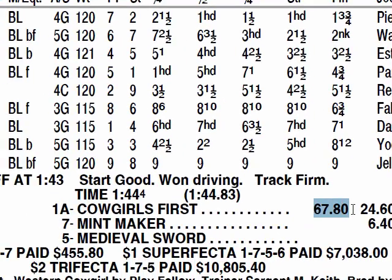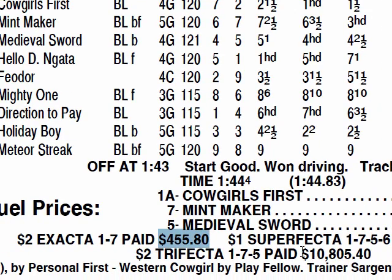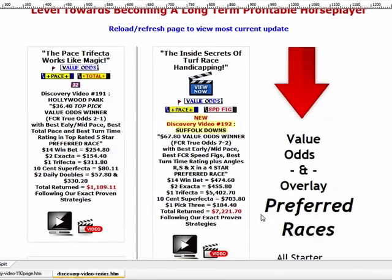67.80 on the win mutual. The exacta with the 5-1 top pick, 455.80. And here's where we made our summer so far. Trifecta paid over $10,000. We have it for $1. So we had it for $5,000 and change. And we hit all our bets.